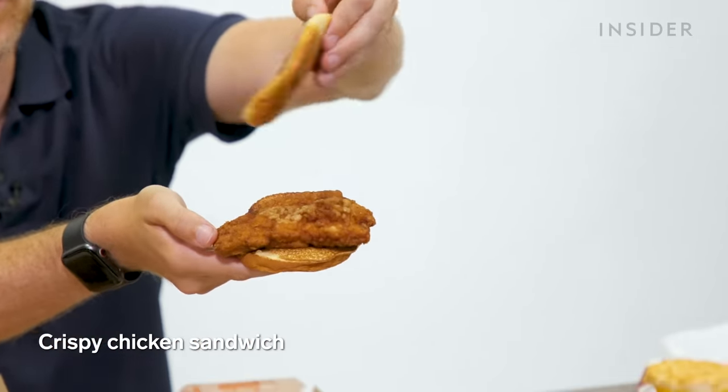Use the kitchen. From calorie count to portion sizes, we wanted to find out the biggest differences between Subway in Japan and the US. This is Food Wars.